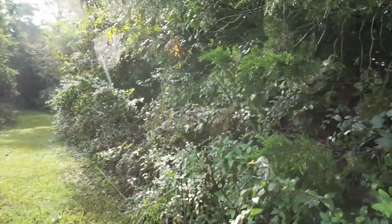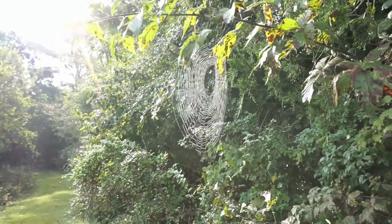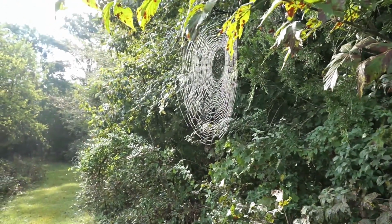A couple more spider webs. These are not built across the path, but next to the path. Look at that beauty. Dewdrops on it in the morning, catching the sunlight.